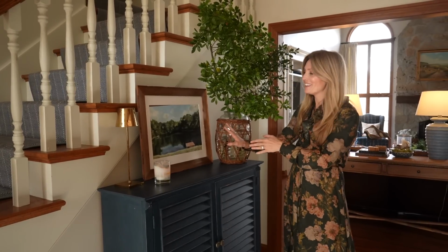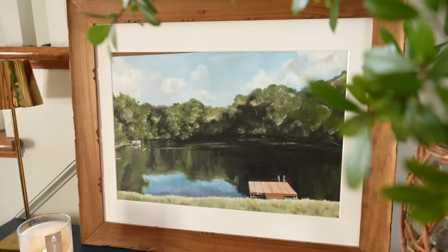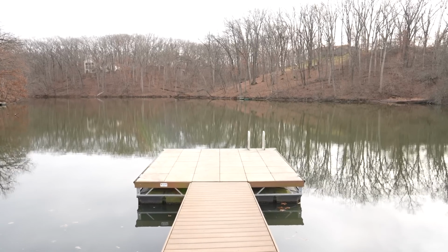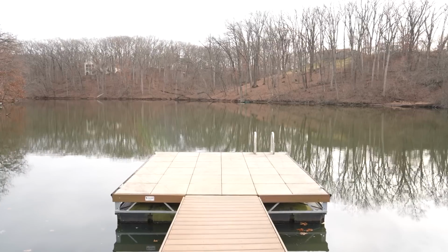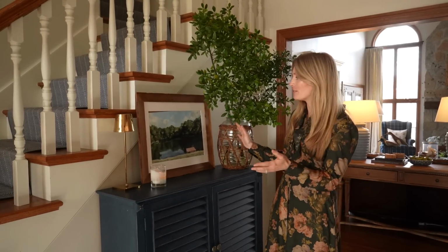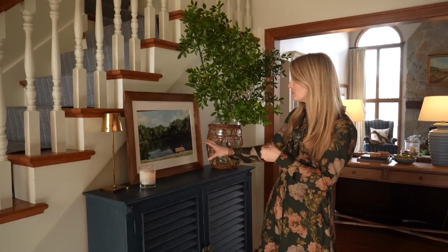I actually had this painted. This is a great piece I had painted for my husband for our anniversary. And it is a picture of our pond and our dock and everything. So this kind of just sets up the home as well by having this custom piece here.